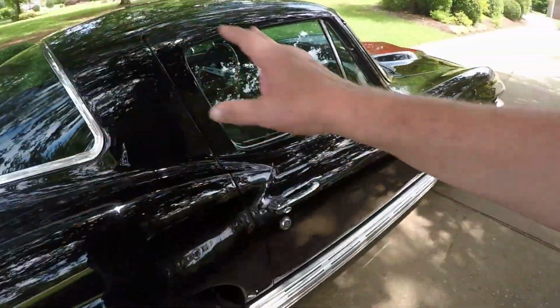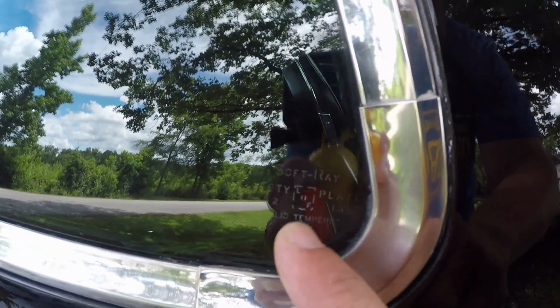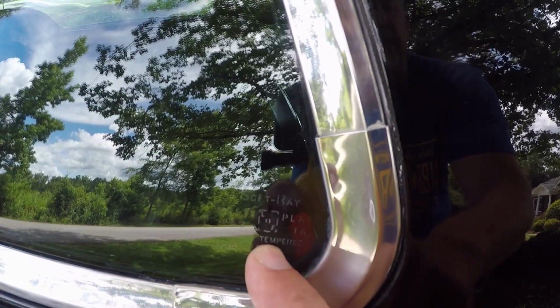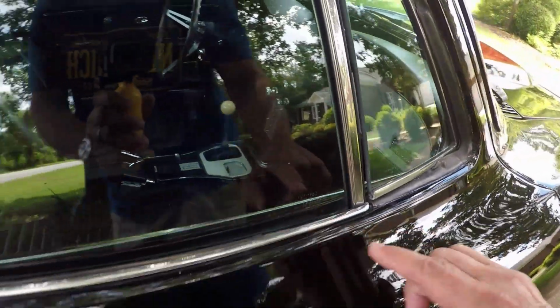Also, this has all the original glass on it. This is the soft ray. I don't know if you can see that here or not, but the soft ray, soft dash ray tempered glass, is etching on every one of these pieces of glass right here. So this car has all the original glass in it. The windshield's never been replaced.